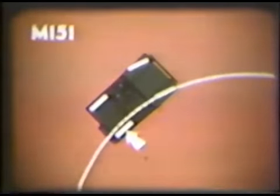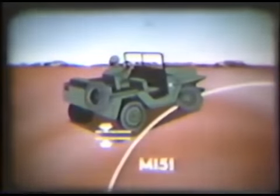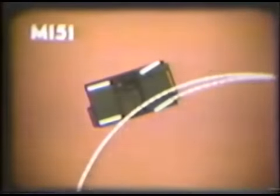The rear wheels and rear end tend to break away from the turn. And the rear inner wheel tends to lift clear of the road. To correct this, decelerate and steer into the skid, away from the turn. This is important, so let's repeat it.